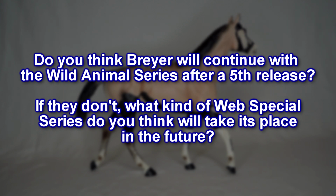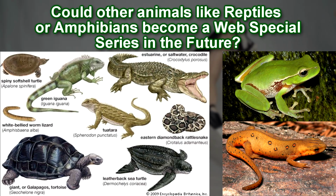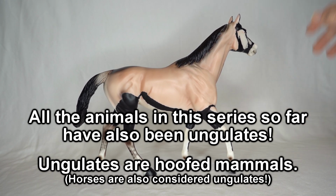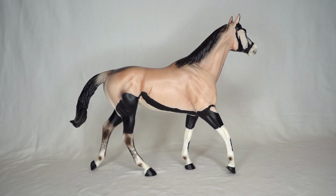Personally, I wonder if they're going to do something different, like switch it to a different kind of animal situation, like maybe reptiles or something. Because this particular Wild Animal series has been all mammals so far. So I'm wondering if they're going to do another mammal release, and then maybe they'll switch to something different, like reptiles or something like that.